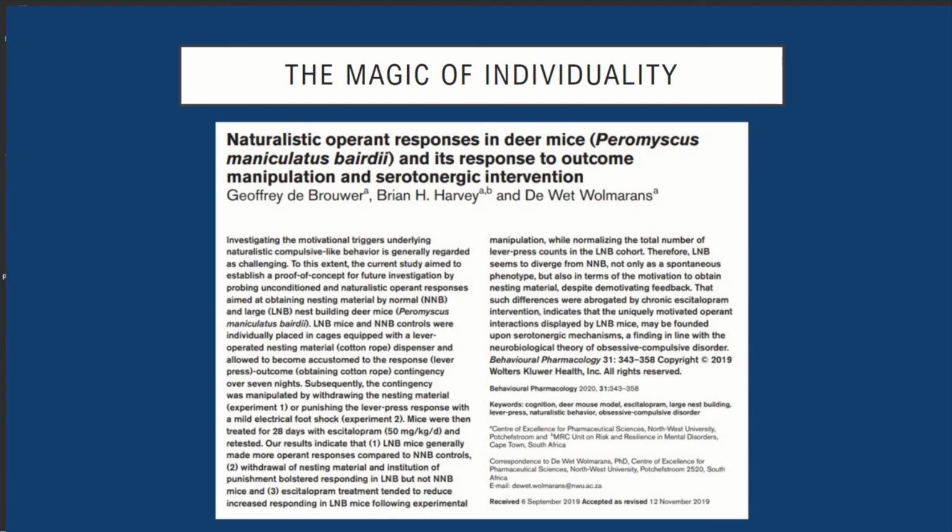So we gave them nesting material in lever dispensers. We first quantified the number of levers that the normal nest building animals executed to get an amount of cotton wool that can build a normal nest, and we set that as a target. Then we allowed all animals to press a lever up to that point, and from that point on, we started to electrify the levers. And the normal animals immediately stopped their behavior.